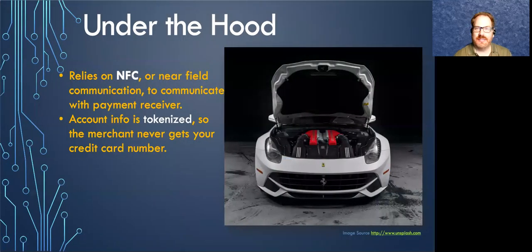Well, as I've mentioned before, it relies on this wireless protocol called NFC, or near field communications, to transfer that payment information. It's really quite similar to the technology that they use in RFID passports and passport cards. So generally speaking, you need to be pretty close to the payment terminal, like 1 or 2 inches away from it with your card in order for it to work.